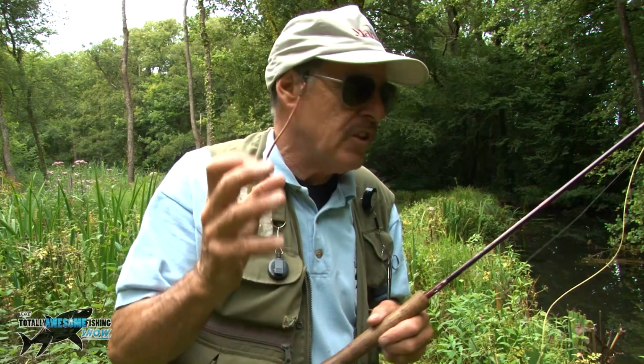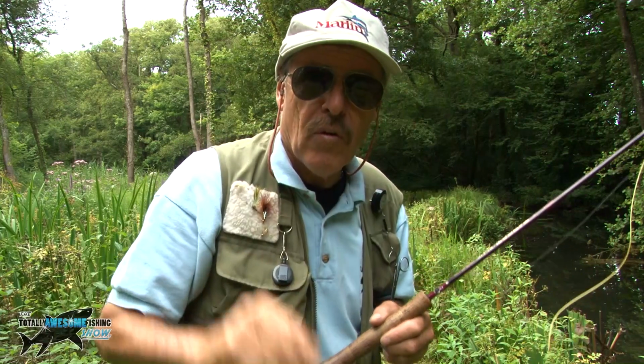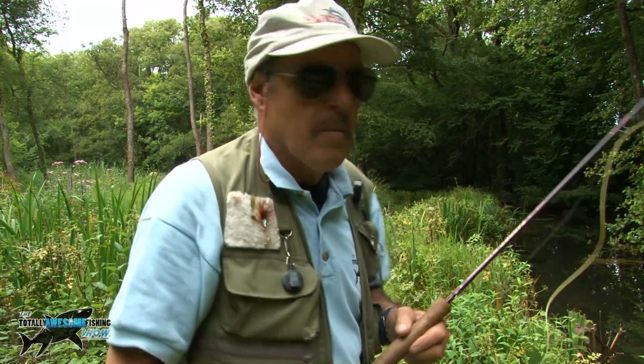That's when you're going to watch the fish, you're going to see his reaction, and you should be able to see him turn downstream, close his mouth on the fly, or you might just see a white flash like this, and that's the time to lift into it. Don't break them off, just lift into the fish. You should get them most of the time.